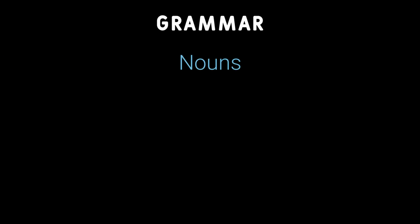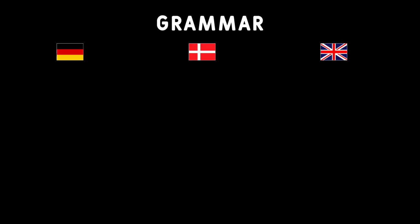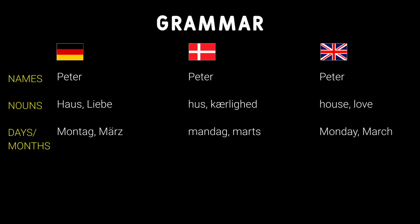Let's move on to nouns. First of all, spelling-wise, in German we have capitalization of all nouns. All nouns are capitalized in German. So you see here, names are capitalized in all 3 languages. Peter in German, Peter in Danish, and Peter in English, right? But then nouns like Haus, Liebe are capitalized in German, not so in Danish or English. And then there's one thing that is capitalized in English as well, days and months, Monday and March. And in German, right, they are nouns, so they are of course also capitalized. Montag, März, which in Danish is not capitalized.